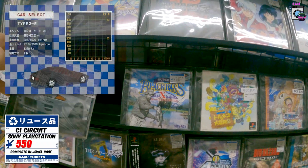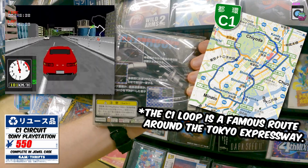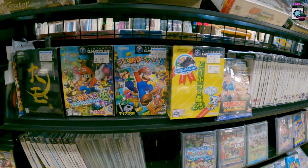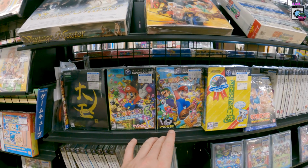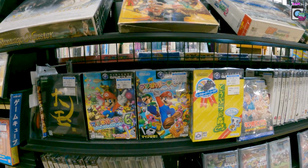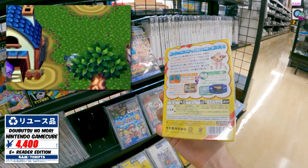And we've got C1 Circuit, which is a circuit on the Wangan. It's a highway racer, so that's kind of cool. And then we've got the GameCube games. They seem to have these big box special versions of a lot of them. Let's pick some of them out. The Animal Crossing with the e-reader for 4,400.